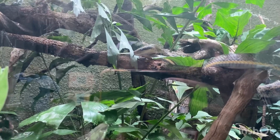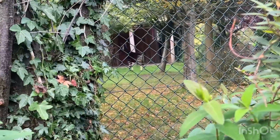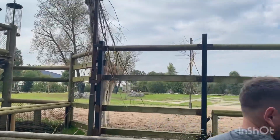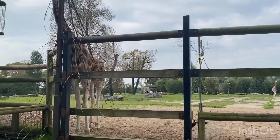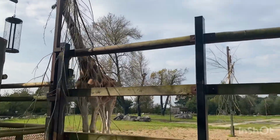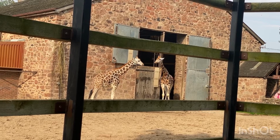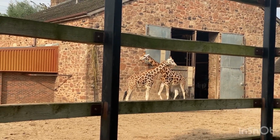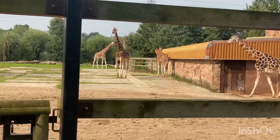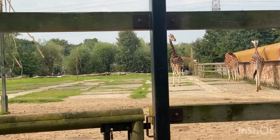Misha, can I show you? It's just something spicy. He's trying to eat something. Yeah, that's something more. There's some more there. There's another one coming. Going down. Oh. Another giraffe. I want to go in. No, you can't, Misha. You can't go in, can you?